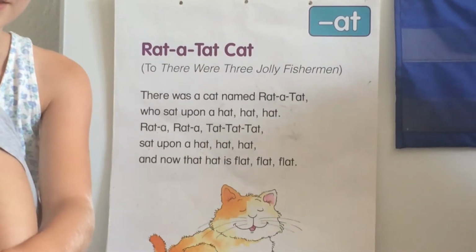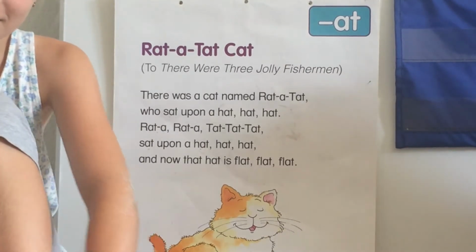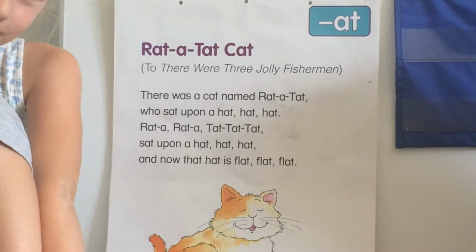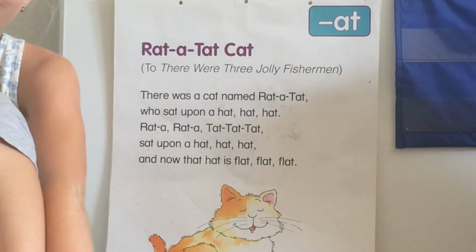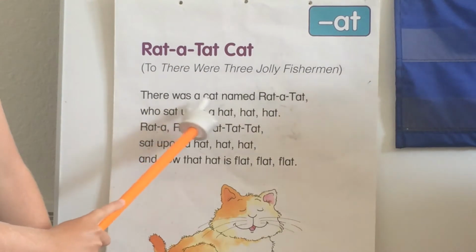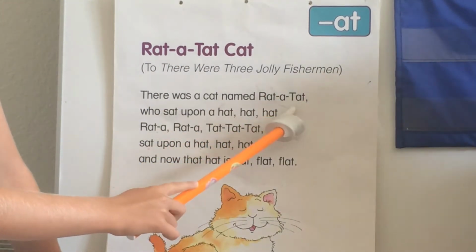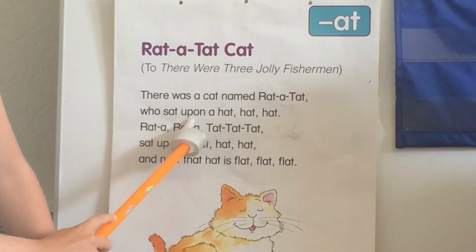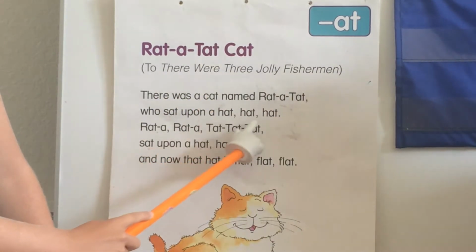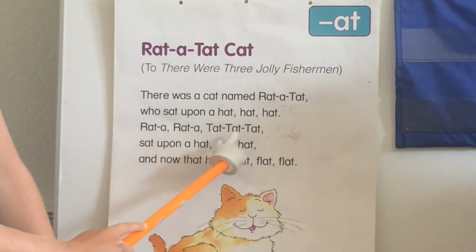There was a cat named Rat-a-Tat, who sat upon a hat. Rat-a-rat-a-tat-tat-tat.